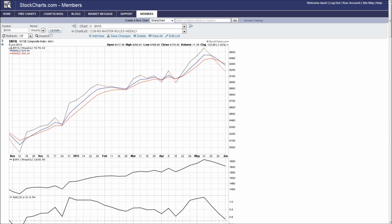As you can see, as of the close on Wednesday, June 5th, this has a bearish look to it. Price below the moving averages, blue below red. The slopes of both moving averages turning down. This looks ugly.